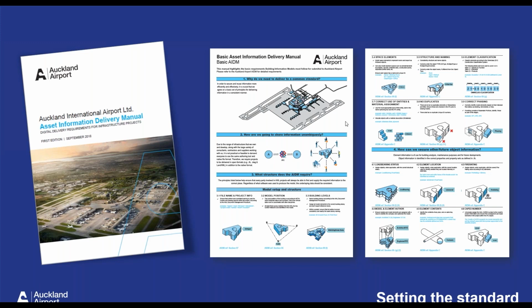And we've been inspired by the Dutch basic ILS to then create our own basic information delivery manual, just to let people know, okay, if you deliver this to this minimum standard, then at least we have data in a way that we can use it beyond the project.